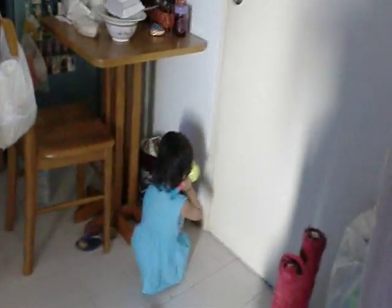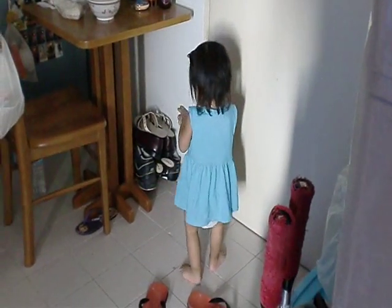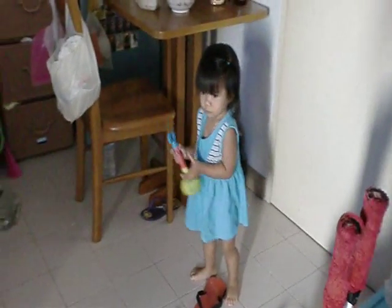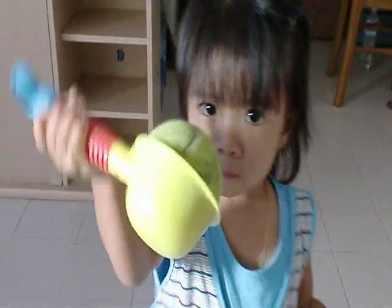And then you can do things with her also. But the key is, once they are able to manipulate an object, get them used to having a ball in the hand or manipulating an object.